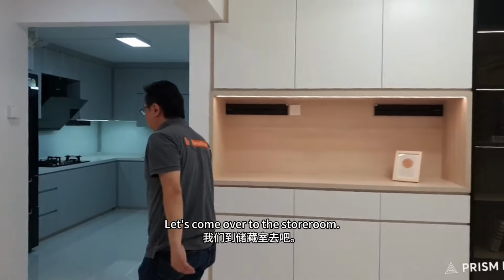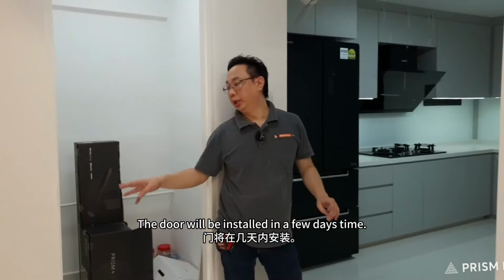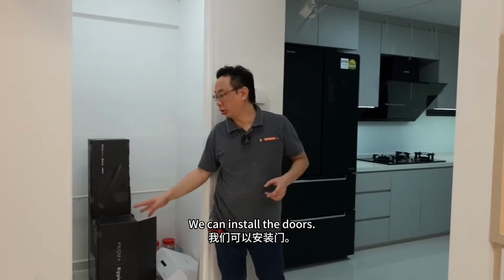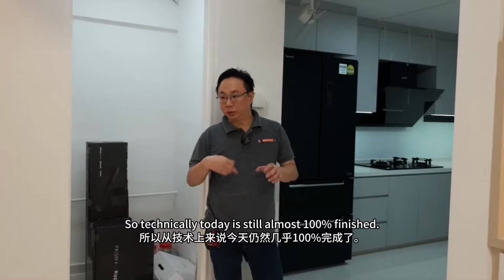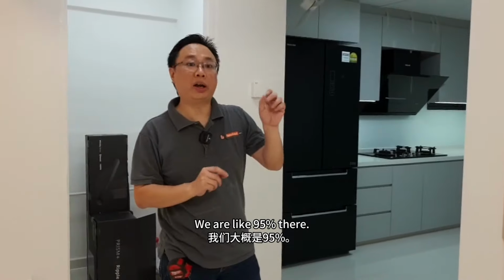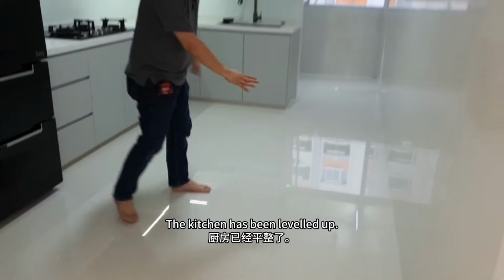Let's come over to the storeroom. Storeroom, the door is still missing. The door will be installed in a few days' time. I think tomorrow we should be ready to install the doors. So technically today is still almost 100% finished. We are like 95% there. The kitchen has been leveled up.